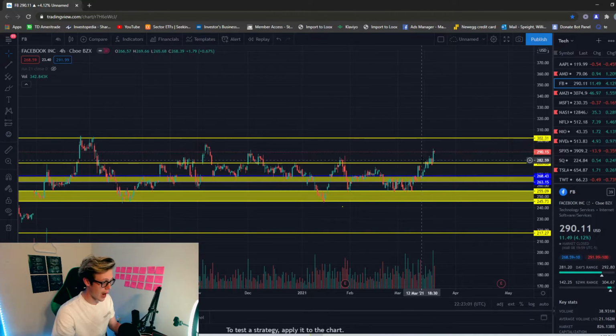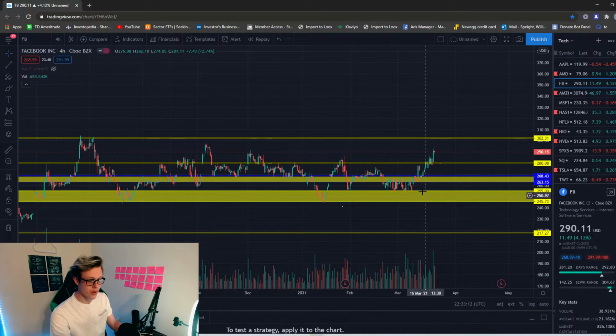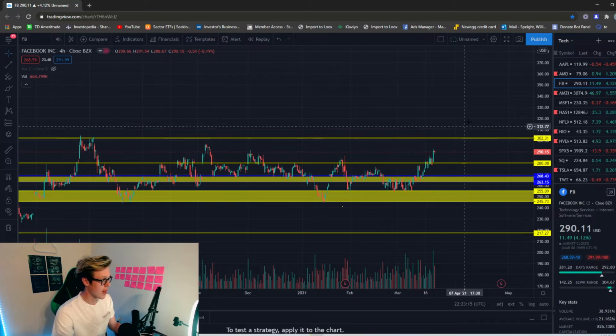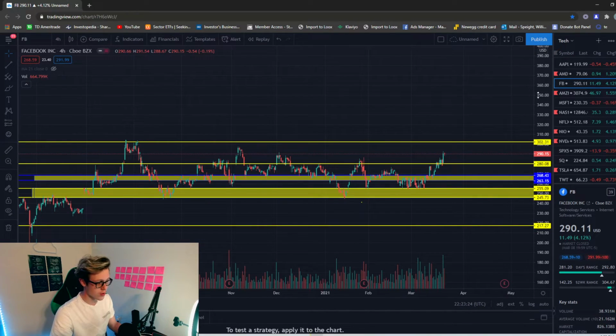Just based off of how we broke out here, retested that support, confirmed the breakout, and then just shot up on Friday when everything else was showing weakness. This stock was showing strength on Friday. So that's something you've got to view as well. When the overall market was just selling off, this stock was pushing up. So that lets you know Facebook is strong right now during market conditions, and this typically does follow the Nasdaq. Normally, under normal circumstances, this stock typically follows the Nasdaq. But it's kind of doing its own thing now, which I do like. It's showing strength when the market's weak, and that's what you want to view.